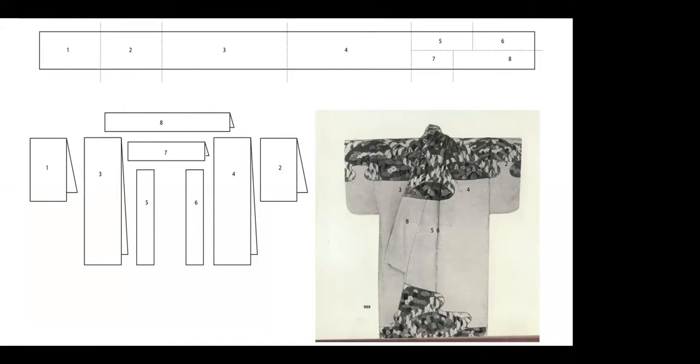constructed. The bolt of fabric at the top is divided into the pattern pieces, and I hope you can see the numbers in the image in the kimono on the right side. They show you which part of the bolt of fabric it is. So kimonos are traditionally made from a single bolt of fabric. The entire bolt is used to make one kimono, and the fabrics for a kimono are handmade and hand decorated. And because of that, the pattern of the kimono is more significant than the cut of the garment.